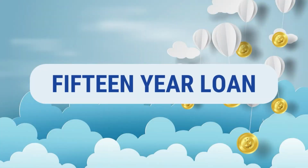There's also 15-year loans, which in theory, you're paying your mortgage off 2 times faster than a 30-year traditional fixed rate loan. Those are terms for length of time. Then there's also interest rate. You've got to figure on each one of these mortgages, the interest rates vary depending on what program you're using. And then also the fees.